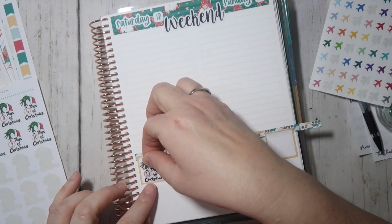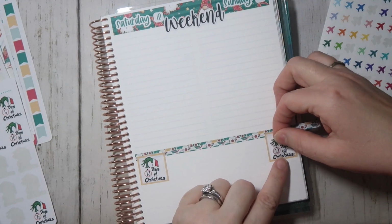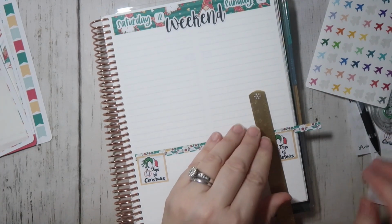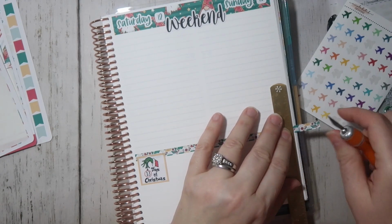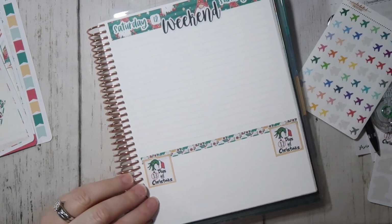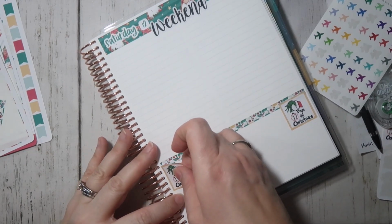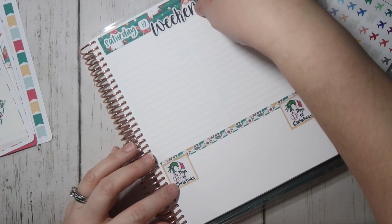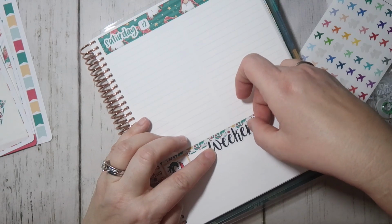And this one will be the 13 days and the 12 days. And I think that is super, super, super cute. Let's trim that. I'm probably going to move this over a little bit. I'll put it right on the edge, I think. And then trying to decide if I want to leave the weekend sticker there or put it down here.